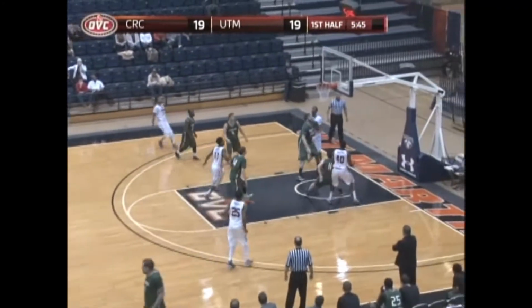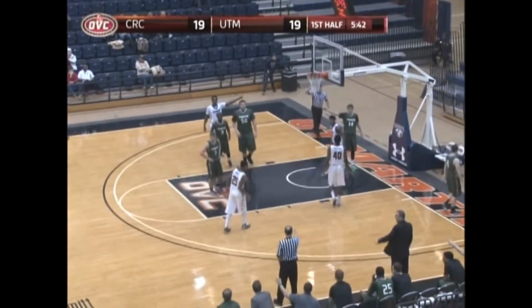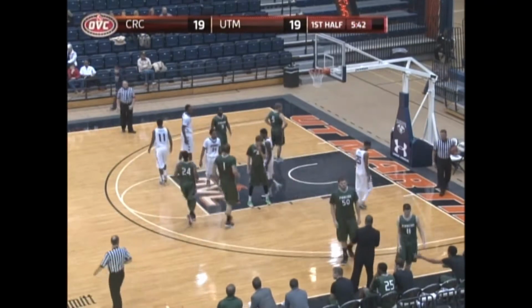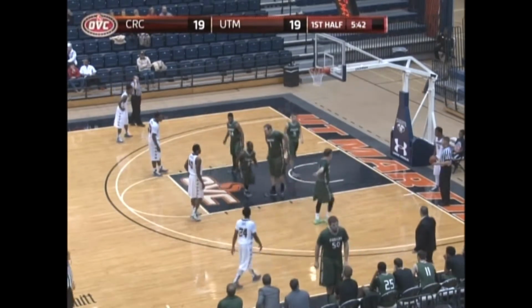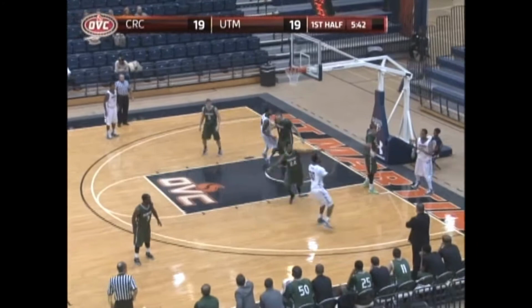UT Martin still struggling from three-point range, 13%. There's a shot. DeVille Smith, no good. And from the field, the Skyhawks just 33%. So Guess comes back in. Tim Shepard back in the lineup for the Pioneers. Tied at 19 apiece. 5 minutes, 43 seconds to go.